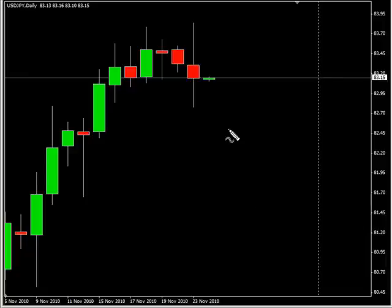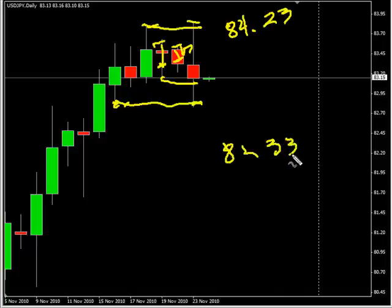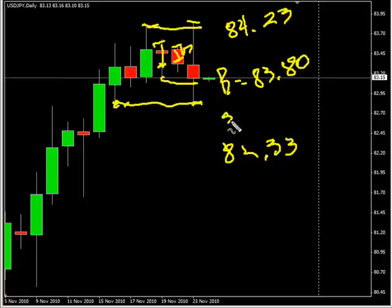We are looking at the US-Japanese yen pair. This pair had a very large range, broke through previous resistance, did have two inside bar days in a row, broke through those, moved down to previous support. We are looking for this pair to overall be moving sideways. Look for it to potentially go as high as 84.23, possibly as low as 82.33. Look for some resistance around 83.80 and look for some support around 82.75.